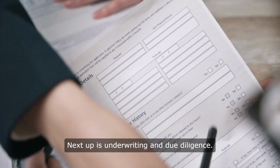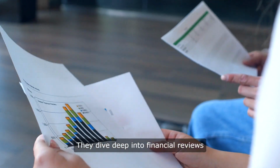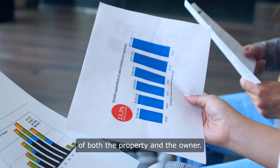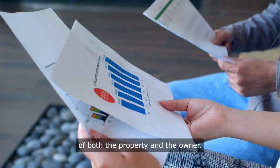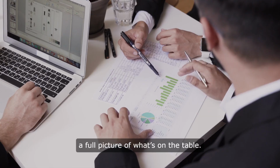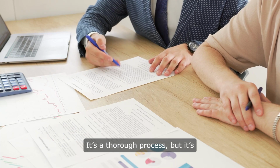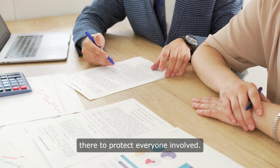Next up is underwriting and due diligence. This is where lenders do their homework. They dive deep into financial reviews of both the property and the owner. They'll look at third-party reports, like appraisals, to get a full picture of what's on the table. It's a thorough process, but it's there to protect everyone involved.